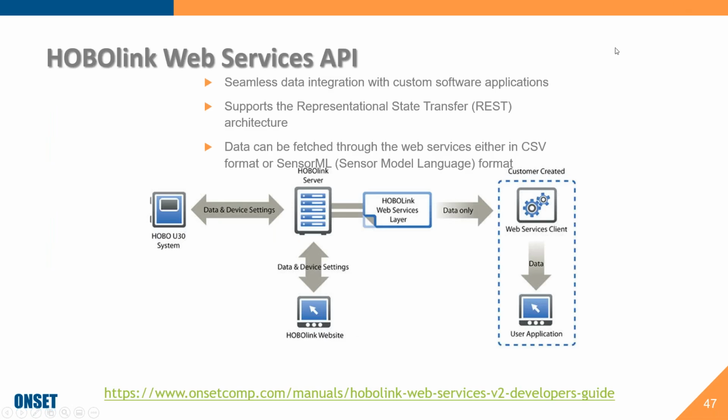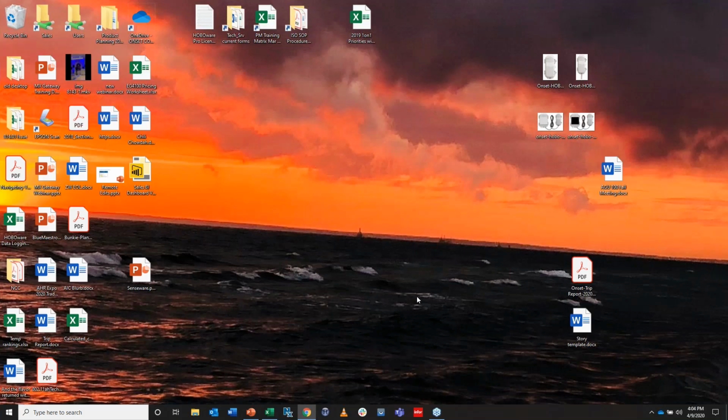Oh, this is one thing that I did want to touch on too, and I think I saw somebody put in a question here in regards to an API. We do have web services so that your server could hit our server to get the data out. So just know that this is available, and if it's needed, definitely reach out to us or check it out on our website, and we can get you more information on it.